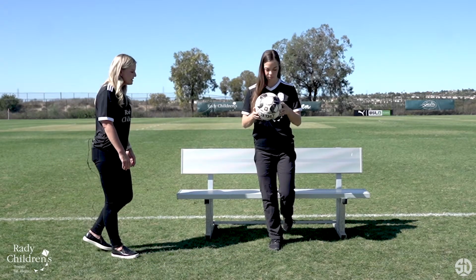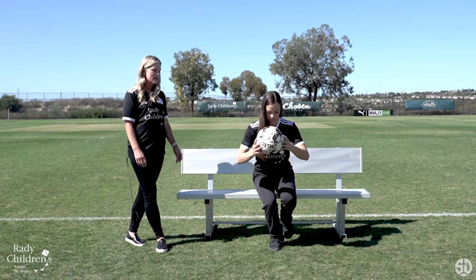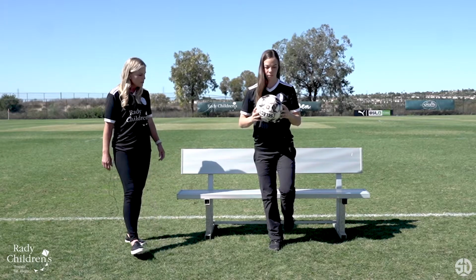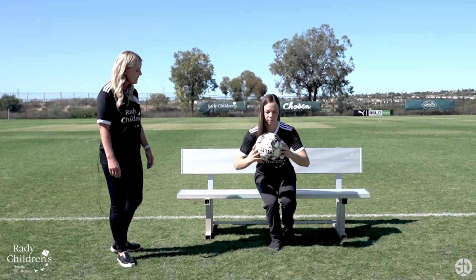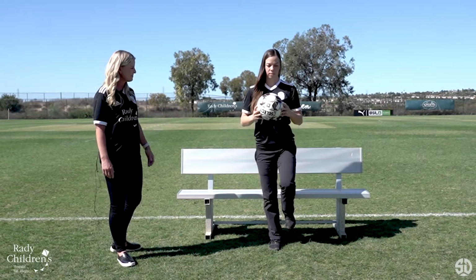Next we have Susan demonstrating the single leg squat. This exercise is primarily working quads. As you can see, she's keeping her knee underneath her hip and over her ankle. Make sure the knee doesn't come down too far forward past the toes as you squat.